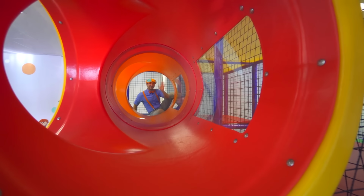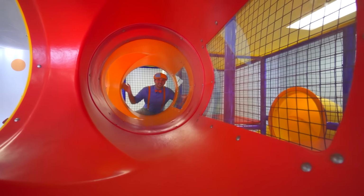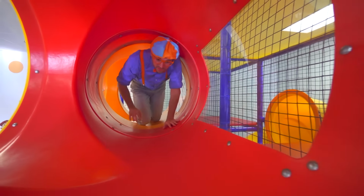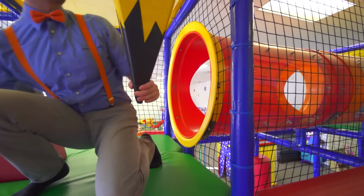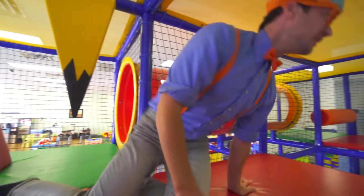Hello. Whoa, look at this tunnel. Whoa, I see you over there. Okay, I'll come over there. Here we go. I'm crawling through the tunnel. That was really cool. Oh, look over here.